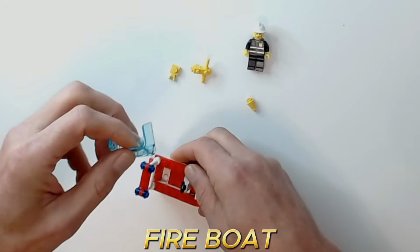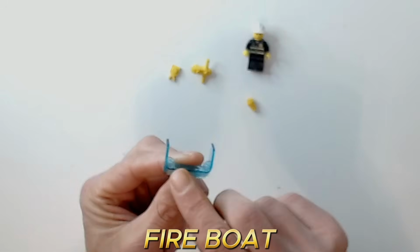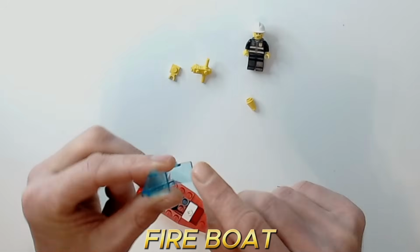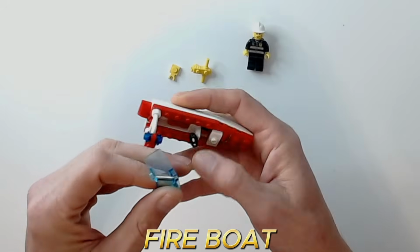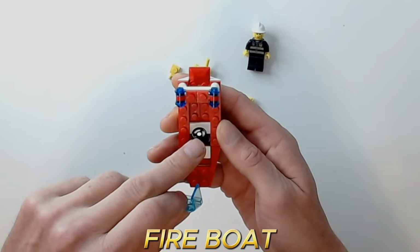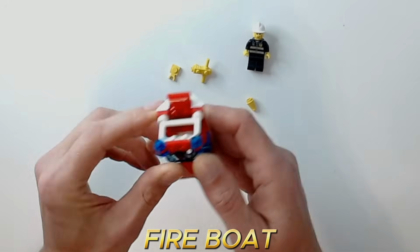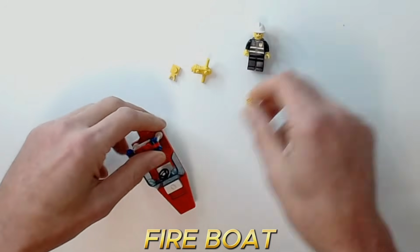Now we're going to put the windscreen on and it's trans light blue with two open studs on the top there. And then you've got these kind of thin walls at the side. See that? We're just going to pop that in between the jump plate and the steering wheel. Like so. So this red 2x2 area, that's where Frank's going to sit.